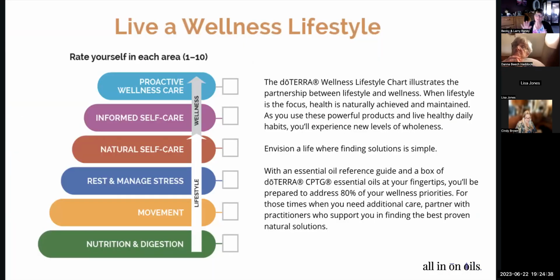Okay, so doTERRA is all about living a wellness lifestyle. And so we're always talking about nutrition and digestion. And one of the things that I like to use a lot on my cat is I will take the Digestin blend and I will actually take a little bit and rub it on their tummies from time to time, because you can tell when they have an upset stomach.